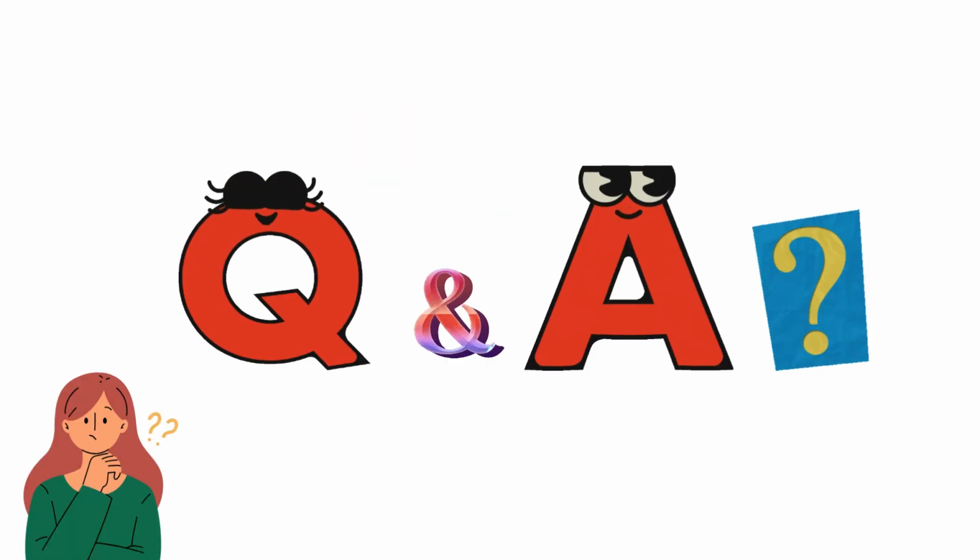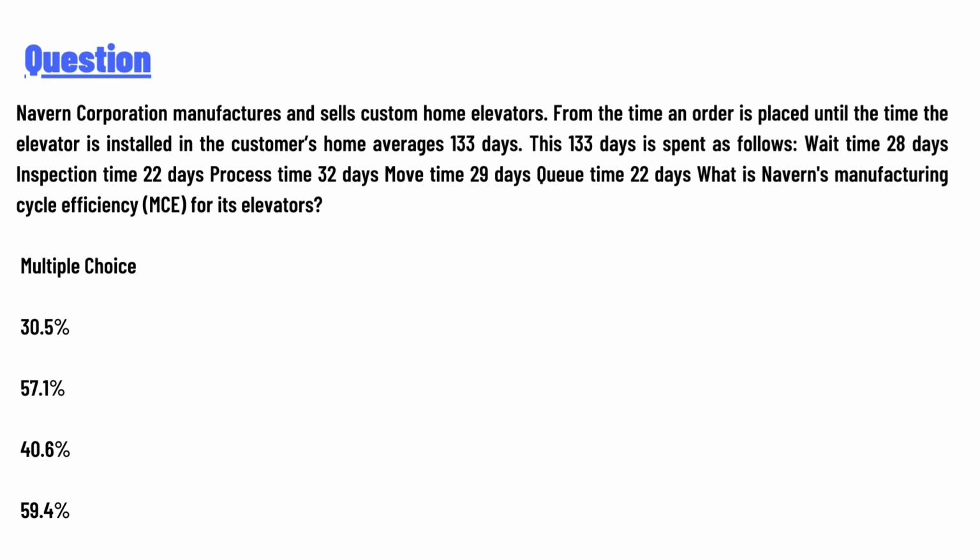So our today's question is: Navern Corporation manufactures and sells custom home elevators. From the time an order is placed until the time the elevator is installed in the custom home, it averages 133 days. This 133 days is spent as follows: wait time 28 days, inspection time 22 days, process time 32 days, move time 29 days, queue time 22 days. What is Navern's manufacturing cycle efficiency for its elevators?